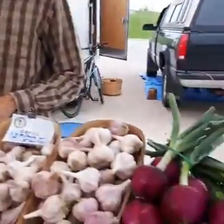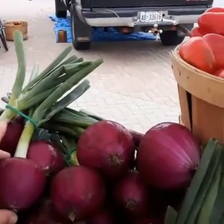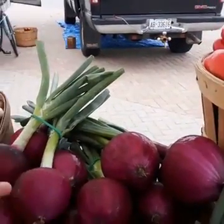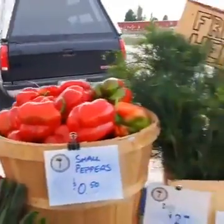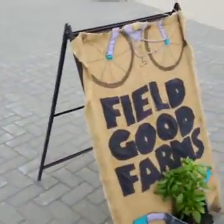But anywho, look at these onions. Let's talk about the onions here. You want some red onions? They're perfect. Hardened off. You keep them forever, pretty much. And some more carrots.